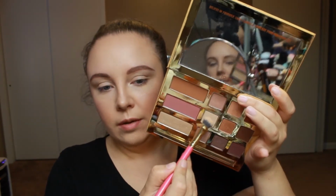I'm going to go into the shade Big Baby and just put that all over the lid to just make a nice light base. This one also smells like the vanilla, like the Tarte palette. I didn't mean for this video to have so much Tarte and so much Wet n Wild, but that's just how the cookie crumbled.